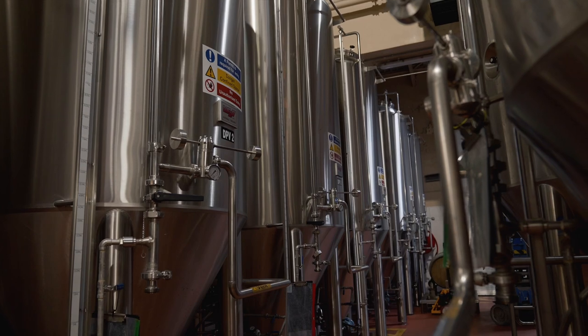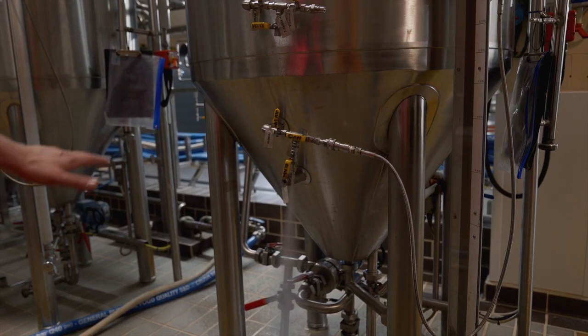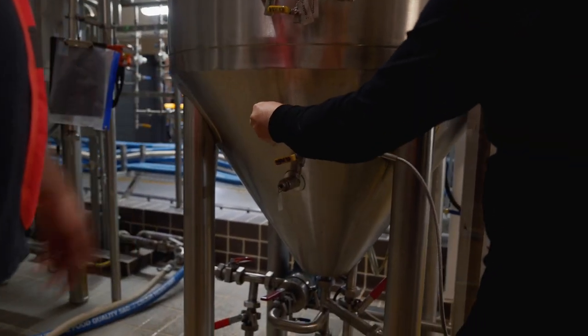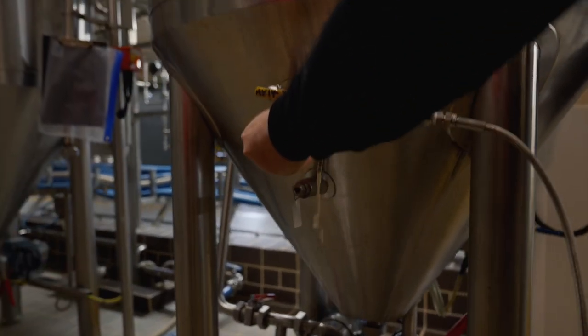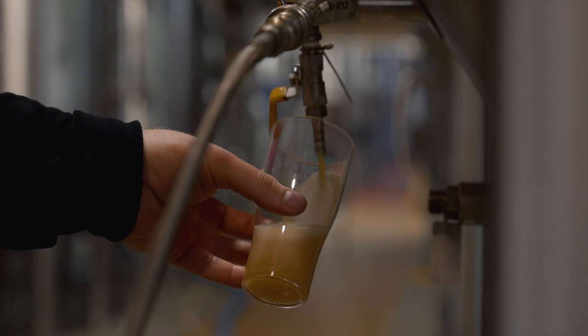So see what I was saying about the steam cleaning? Steam cleaning the sample port. You know that's sterile. Just knock that off. And then obviously open this up. It's just finished fermenting, so it hasn't got a dry hop on it yet. Lovely.